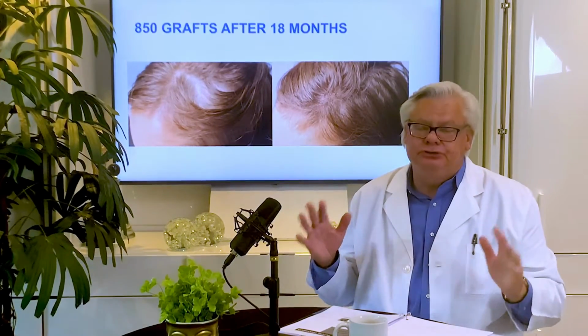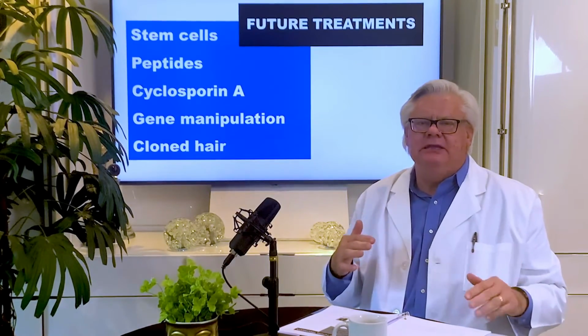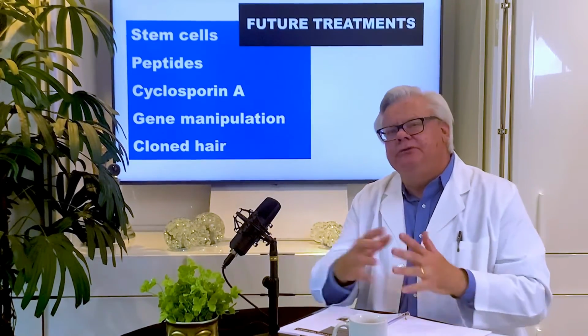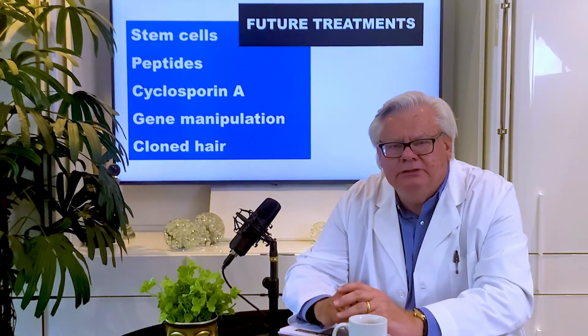Now let's go to future treatments. This slide shows some really exciting things that are either just here or are going to be here in the near future. It's going to be some really great opportunities for hair restoration.